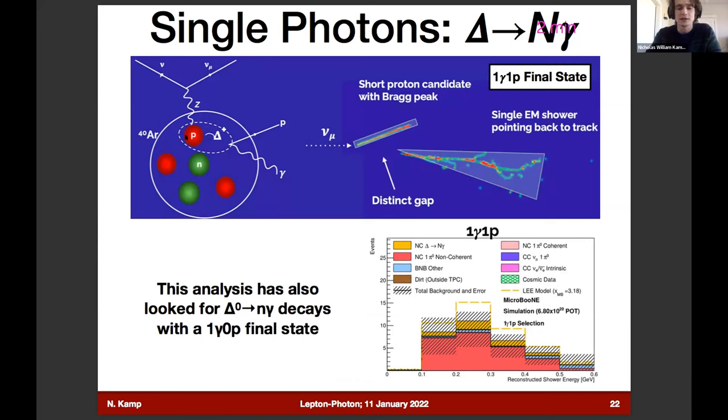So in MicroBooNE, we look for the Delta radiative decays in a few different final states. So for example, in the 1 gamma 1 proton final state, we look for a Delta plus resonance to decay to a proton and a photon, where we have a proton track with a Bragg peak and an electromagnetic shower from the photon separated from the proton but pointing back. And this gives us a sample here, which you see in the bottom right, where the yellow contribution is the Gini prediction for neutral current Delta to N gamma events. The yellow dashed line is the LEE model, or that prediction scaled by a factor of about 3, and the dominant background comes from neutral current 1 pi zero events.